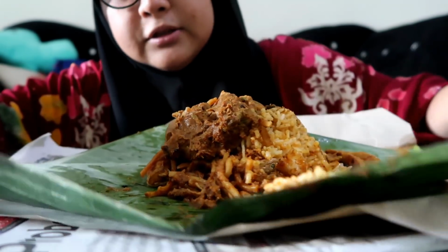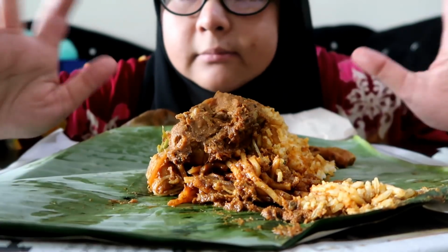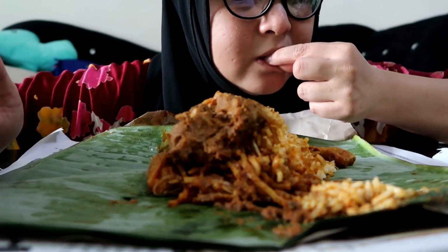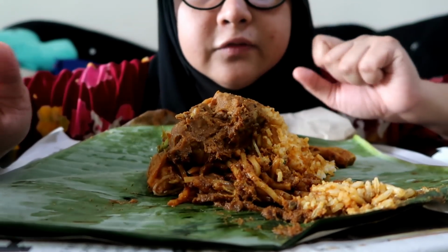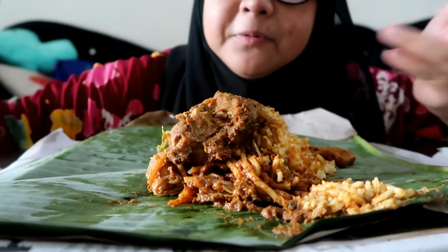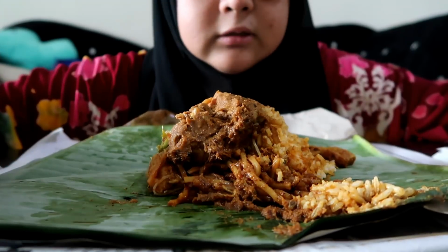It's from the Jawa ethnicity thing? I don't know. Basically in Johor, there's a lot of Jawa people. Jawa is also from Indonesia, so you know, orang dulu-dulu datang ke Malaysia.